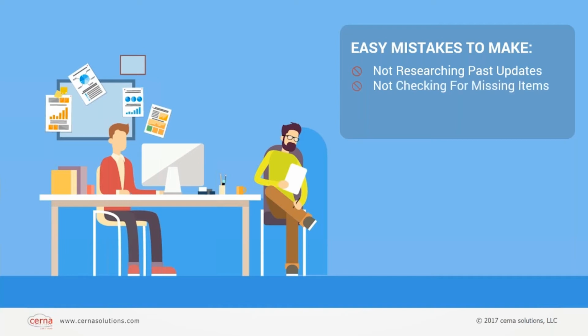Not checking for missing items. I recently had a customer that I upgraded where, when I was a new admin, it's one of those situations where you don't know what you don't know. And so I ran into an issue where I didn't check for all of the skipped updates. There were potentially hundreds of things out there that were not implemented into the release that needed to be fixed. I was able to figure that out with help and go back and make all those changes so everybody was happy in the end.